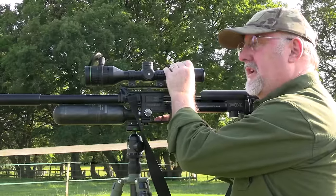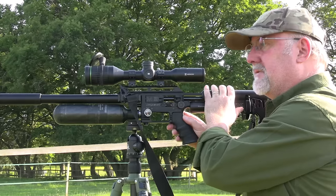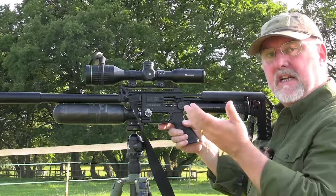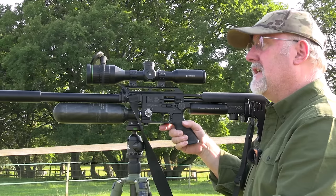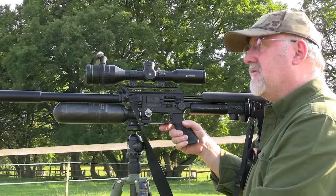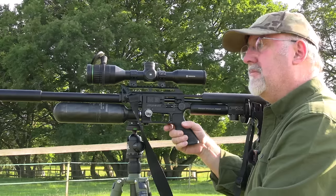Well, I spotted that one, the rangefinder said it was 38 meters, and he was in the long grass facing away from me. I had to give him a couple of squeaks to get him to put his head up, which he obliged by doing, and cracked him right in the back of the head, and he's gone down clean as a whistle. Go and pick him up.